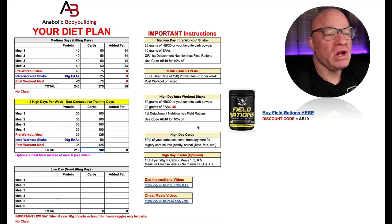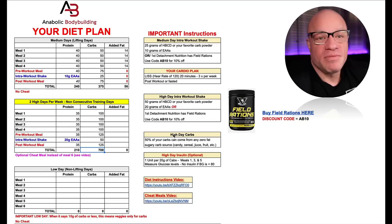On the high carbohydrate day, 50% of your carbs can come from any zero fat sugar source, or close to zero fat. It doesn't have to be at zero. You guys will see me when I post on Instagram and things like that, I'll have my Captain Crunch day or whatever, eating breakfast cereal. That's how you can get away with doing the breakfast cereal on the high carbohydrate day. Or I'll do things like gummy bears, orange juice, apple pie filling. Jam is another thing that I'll use. I'll put jam on my rice.